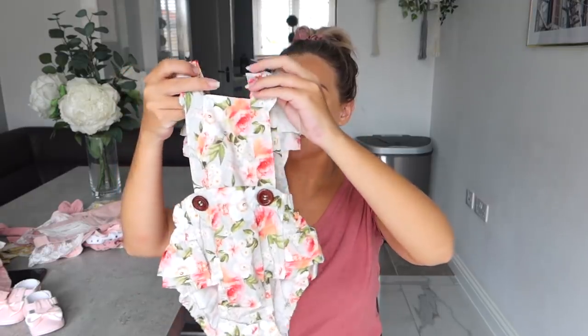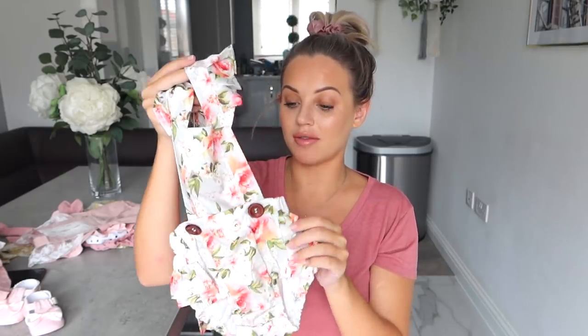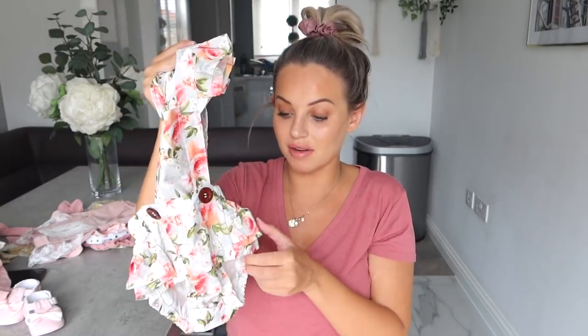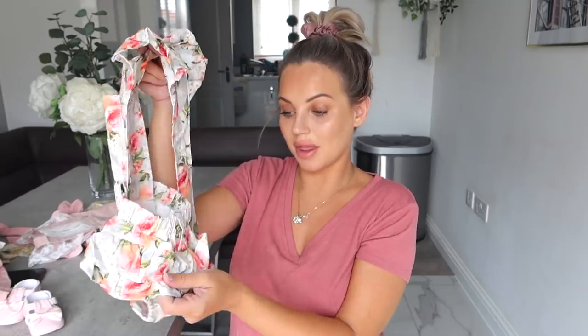So next up we have this floral romper, and like all of the other items that I've got, I'm very impressed. I really am so impressed from what I've ordered. When you order from eBay, you're never 100% sure what's going to turn up, but I'm super, super impressed. I love the ruffle detailing along the back.